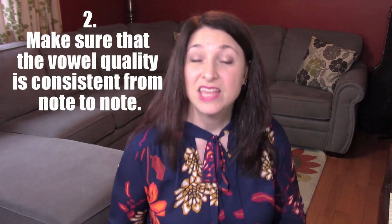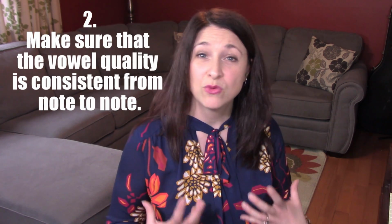The second thing you want to listen for is vowel quality. If it starts off as a nice bright ringing ah, which is the goal, then it needs to remain a bright ringing ah, right? We don't want it to get darker, we don't want it to pull back, especially if we engage our tongue roots.